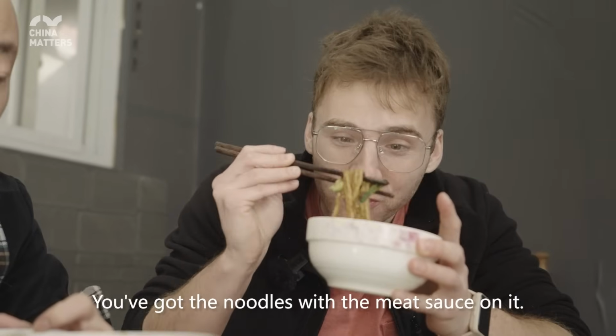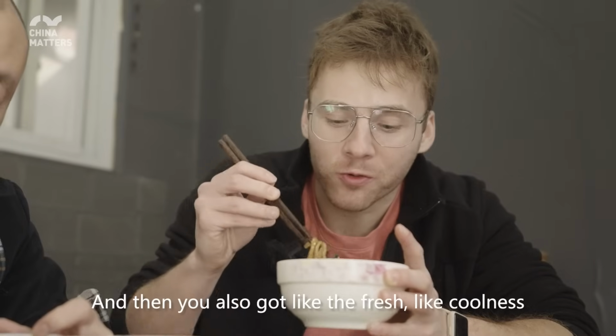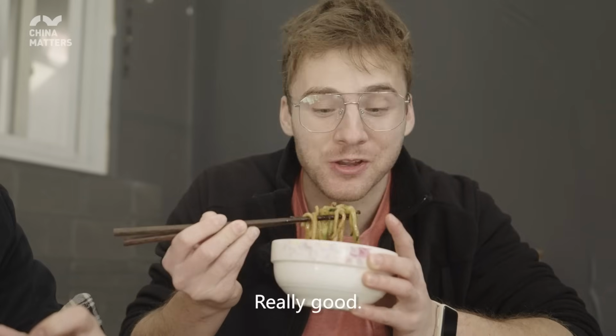We got the noodles with the meat sauce on it. It's kind of like a real good salty flavor to it. And then you also got the fresh coolness of the cucumber in there as well. It makes for a really interesting texture. It's really good.